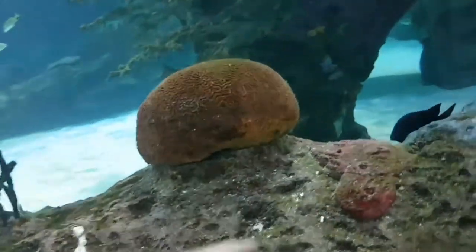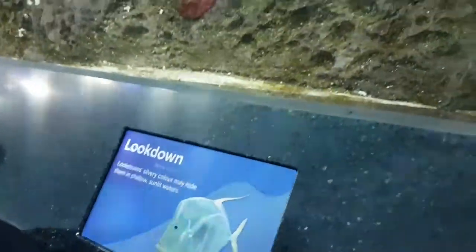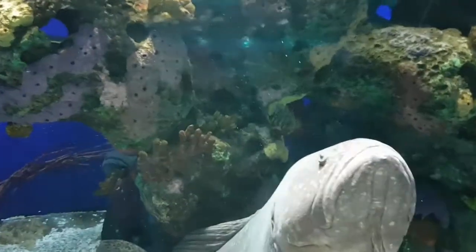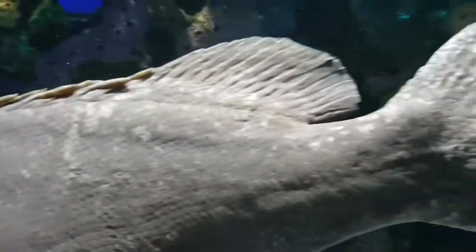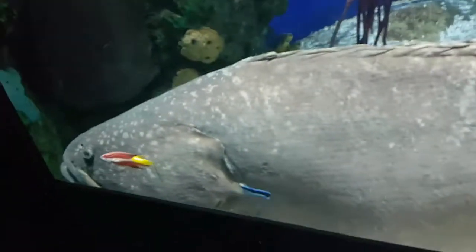Yeah, you step on the floor and it moves. Look at this fish. Hi, fishy. Look down, fish. Holy! You're a big fish. Oh my. I can't even get him all on my camera. That's what he is, a potato cod. Potato cod is identified by the large potato-like dark blotches on his body. Oh, there's another one down there.